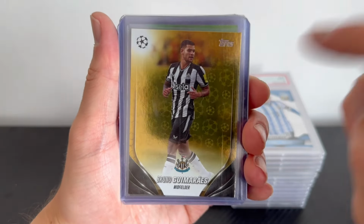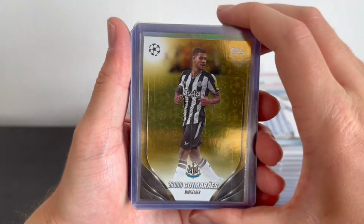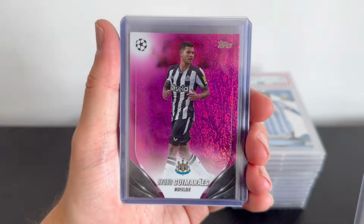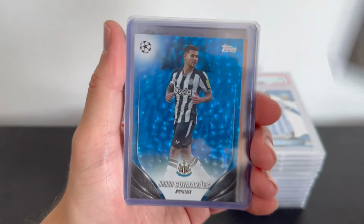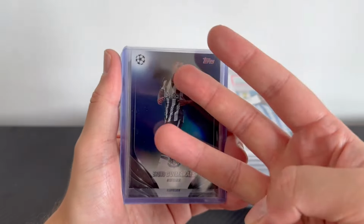And I decided, because this was his first proper Champions League collection, that I would go big and see if I could rainbow him. And what you will see is I have pretty much every single Bruno parallel from Topps flagship, which is absolutely crazy. In fact, I'm only missing 3.